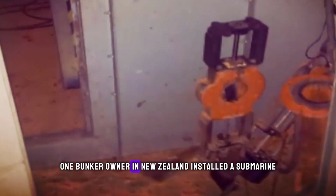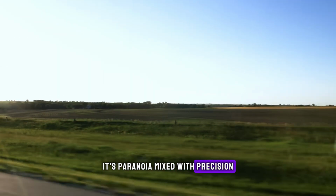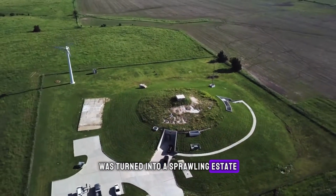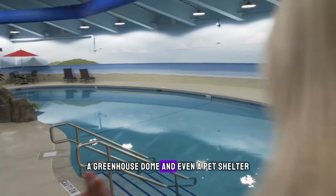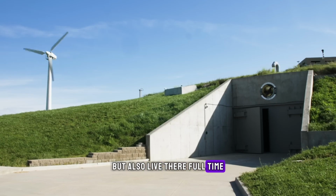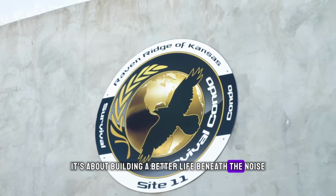One bunker owner in New Zealand installed a submarine dock beneath his cliffside retreat, just in case sea evacuation becomes necessary. It's paranoia mixed with precision. Every scenario is accounted for. In Nevada, a Cold War training facility was turned into a sprawling estate with shooting ranges, underground garages, a greenhouse dome, and even a pet shelter. The owners host survival retreats and private events but also live there full-time. For them, it's not about hiding, it's about building a better life beneath the noise.